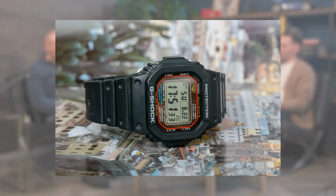I have the reference. It's a square one, a solar one, so it has a battery, but it's solar powered. Like 10 years of battery life, something like that. And multi-band, so it synchronizes with satellites every evening and you always have the right time to the second, which I feel is really cool. So it's the G-Shock GWM-5610U-1ER. This is a square one with the red. This is probably the most recognizable of them all, I would say.